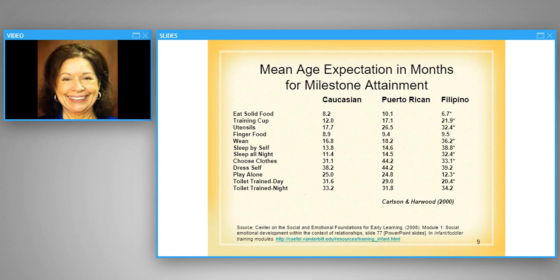Look at the utensils category. In this study, Caucasian families expected children to start using utensils at around 17.7 months of age. Puerto Rican families expected toddlers to use utensils at 26.5 months of age, and Filipino families expected toddlers to start using utensils at around 32.4 months of age.